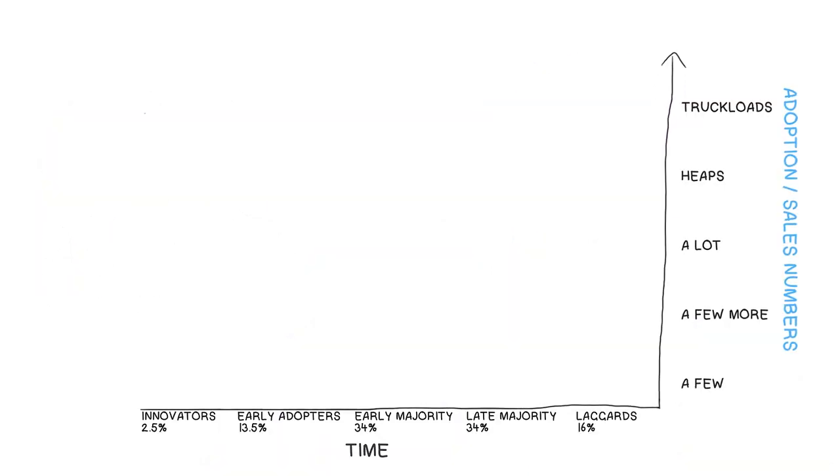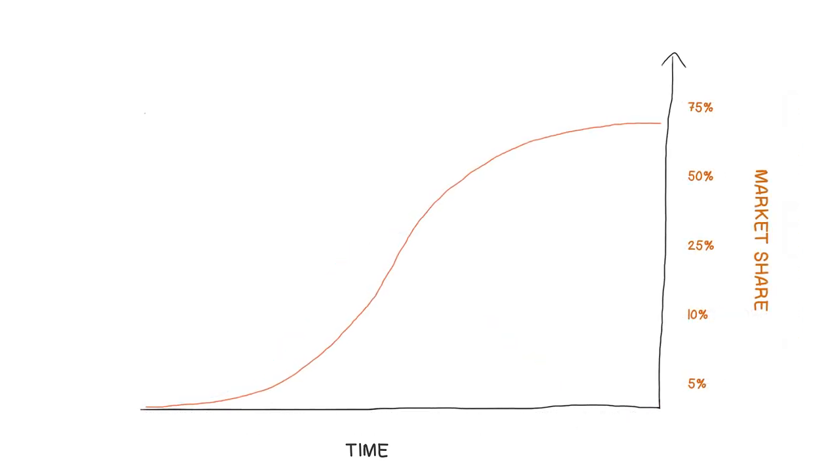If you map these 5 cohorts of the diffusion of innovation theory over time, and according to these percentages, it will form a bell curve. If you now sum up this information across the bell curve, you reach the well-known S-curve. The S-curve, in 4 stages, describes how innovation is adopted in terms of the speed of adoption.